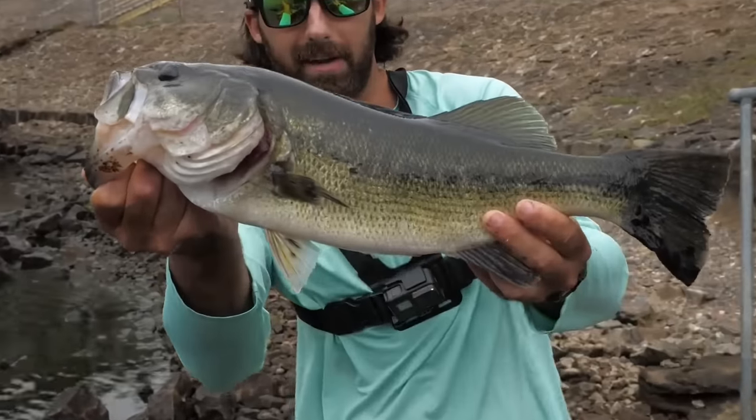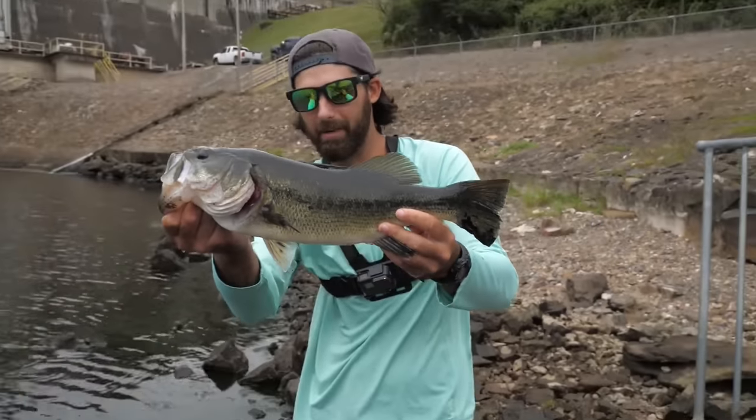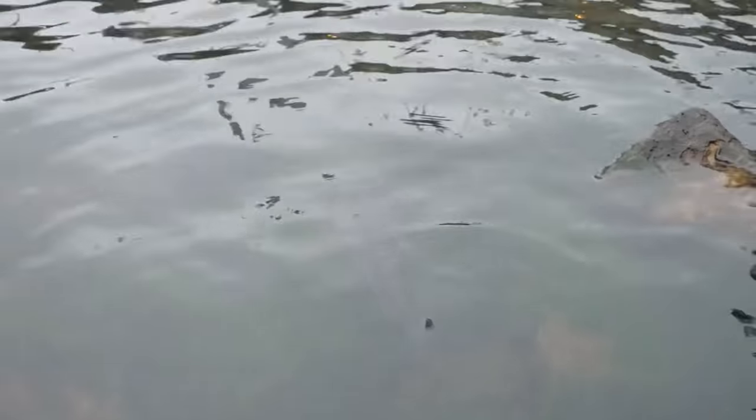I've seen a couple more fish jump down there actually, and maybe we can get another topwater bite. That was my first cast of the topwater. Like, not even kidding, I was not expecting that. Here we go. That is so cool. He's just chilling. Oh, there he goes.